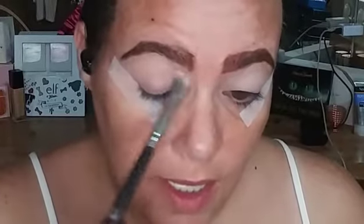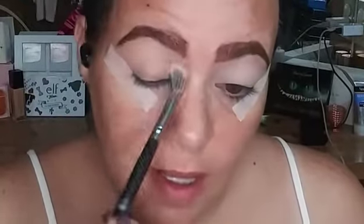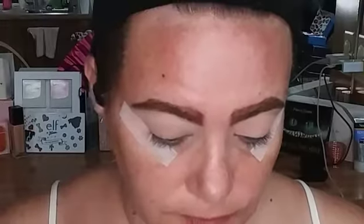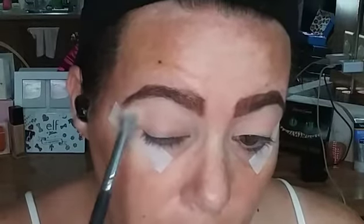Yeah, it's kind of lack of options here. There's only a couple mattes, which hey, I have tons of mattes. And that's pretty much my skin tone to a T. No, let's try to build it up just a little more.